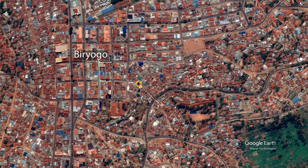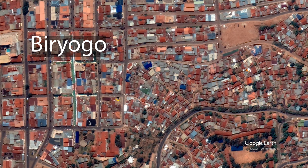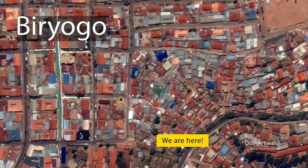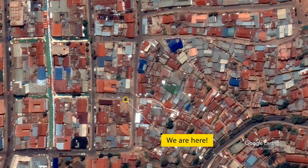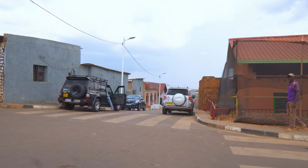From the sky, you can see the area is unplanned. Its ramshackle roofs and winding streets are in sharp contrast to the organized grid in the official part of the city. But despite its humble appearance, this little neighborhood might surprise you.